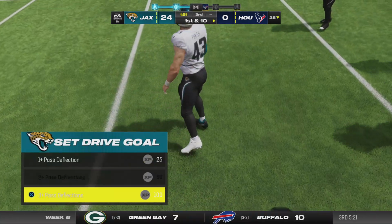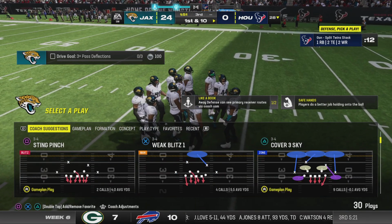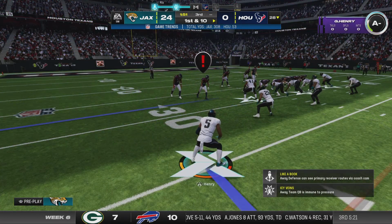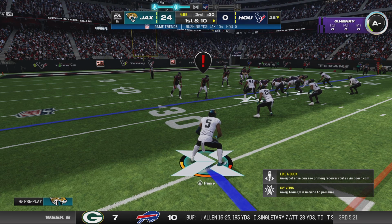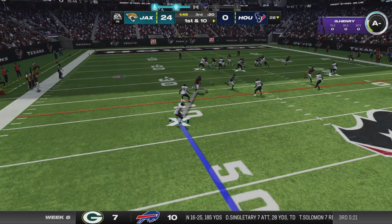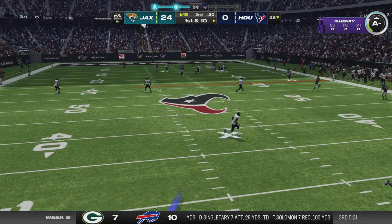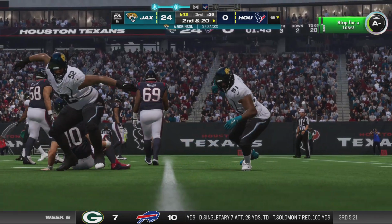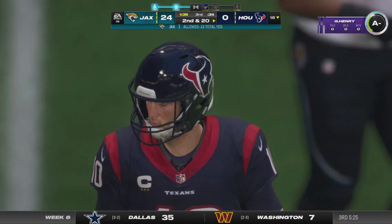The Jacksonville defense back onto the field. They've done a really nice job of slowing the tempo of this offense, and as a result, they've got a comfortable 3rd quarter lead as this next drive begins 1st and 10. A 1st down throw for Mills. Pressure comes, and down he goes. Buried by multiple defenders on the drive's first play.